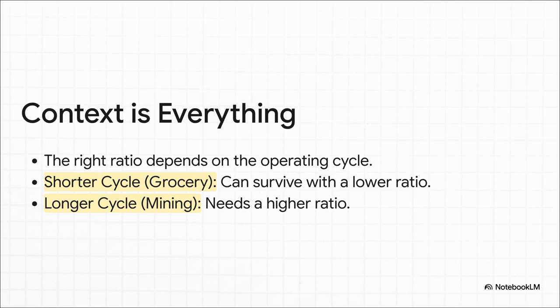And finally, you have to remember that context is everything. A good current ratio for a grocery store, which sells inventory and gets cash back super quickly, might be dangerously low for a business like a gold mining company, which has a much, much longer operating cycle before it ever sees cash. You always have to compare a company to others in its specific industry.